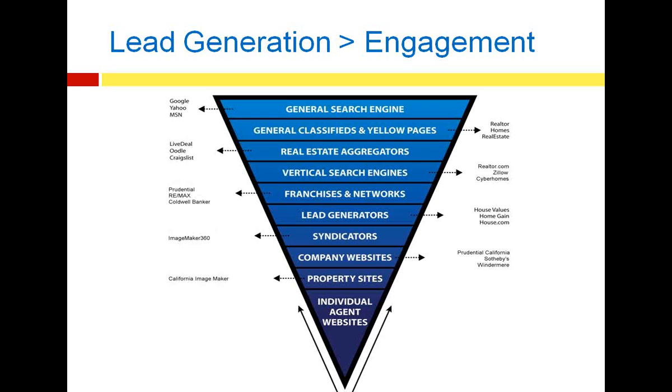So this is the listing pyramid. And what it talks about is, it's like a funnel where consumers are getting the most information from. So our visual marketing system can impact and touch basically all these areas. We're going to talk about Google. The biggest part of the funnel is search. We can get you first page results on search very, very easily.